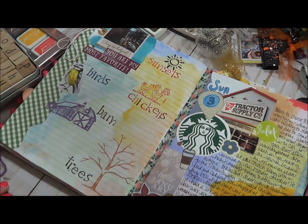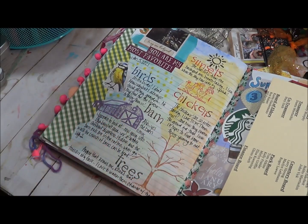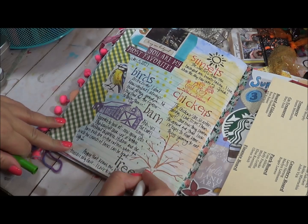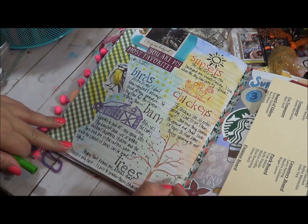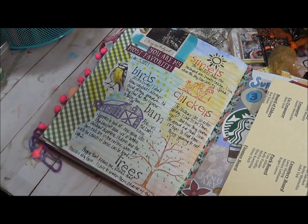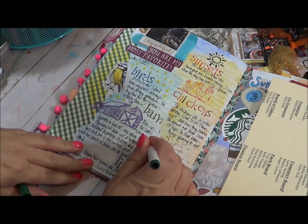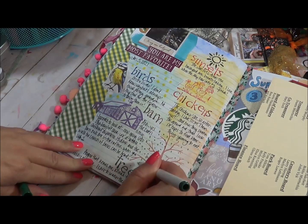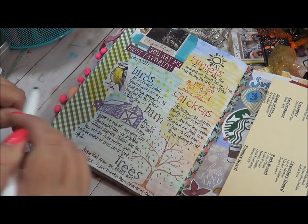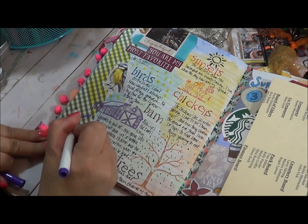And then the trees. Anyone that knows me knows that trees are my favorite. I love to watch them change with the seasons. This is me coming back after I wrote in everything, and I'm just adding some dots using regular Crayola markers, nothing spectacular, just filling in the white spaces with some color. I wanted to keep the trees bare because I dated this entry, and this is what I'm looking at right now, the bare trees in the backyard.